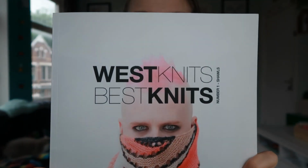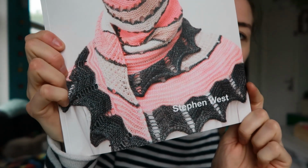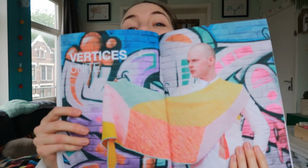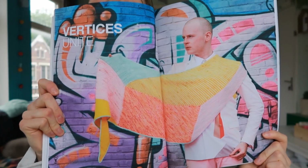that is one of the patterns out of my West Knits Best Knits book by Stephen West. Do you remember which one I was working on? Maybe you do, maybe you don't, so I will show you. My Vertices Unite! Yep, I'm working on my Vertices Unite again.